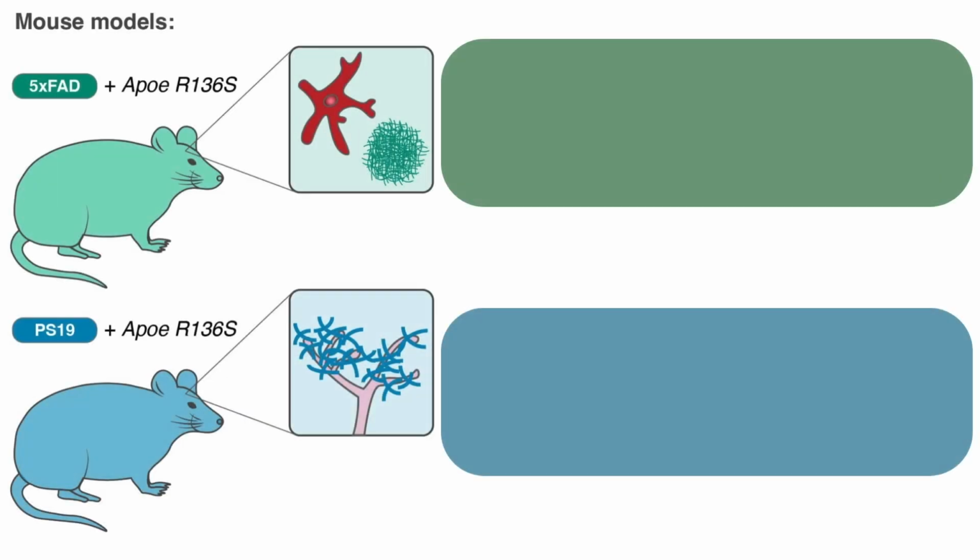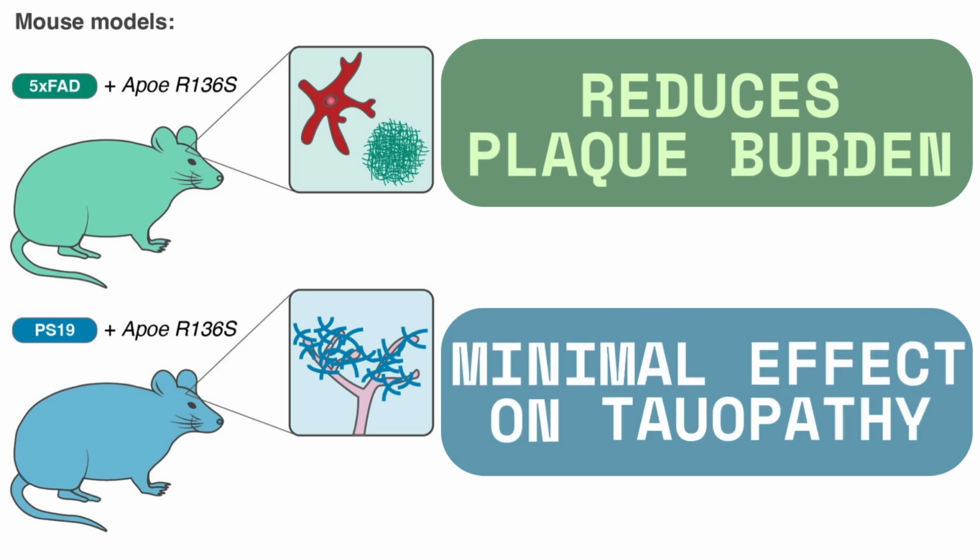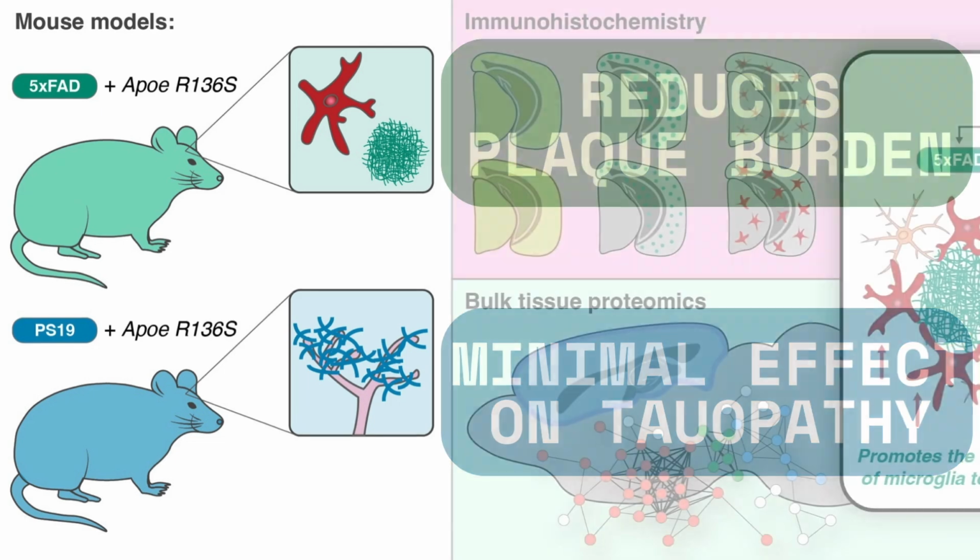And so with that, we found that APOE Christchurch actually reduces amyloid load in these mice. In studying these mouse models, we found that APOE Christchurch actually reduces plaque burden in these mice, but has minimal effect on the tauopathy.